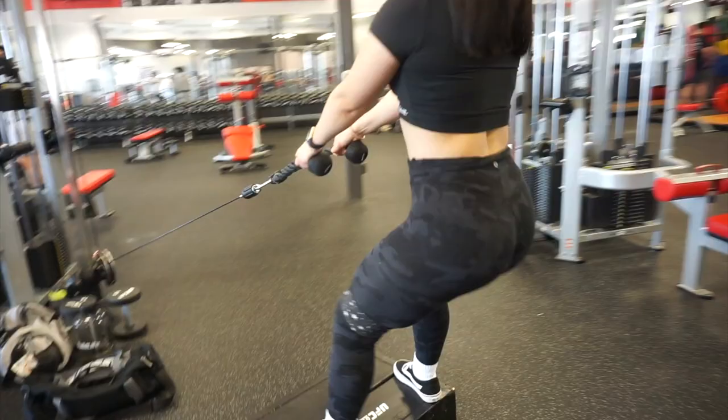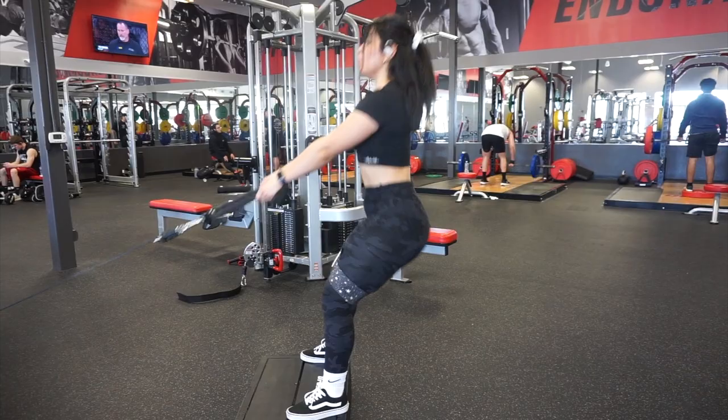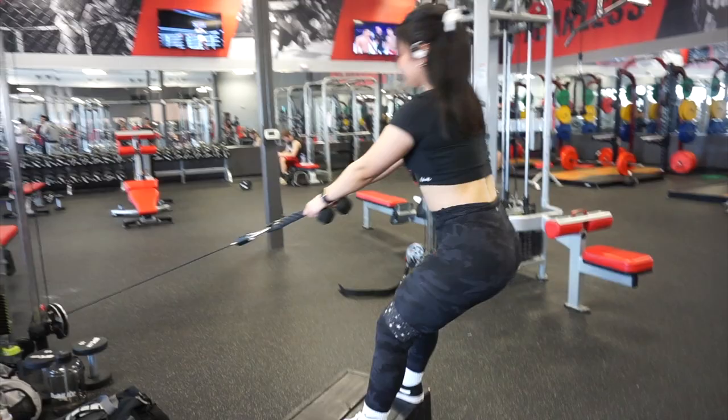These are the booty builders right here. So as Lily just said in the video, these are the booty builders. This is the accessory movements that I love incorporating after a good compound, whether that's a back squat, a deadlift, or hip thrust. So right here we have a band, we have a step up, and we're using the cable rope.